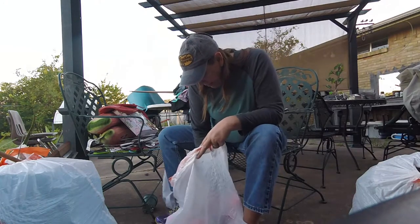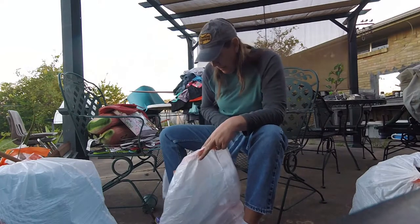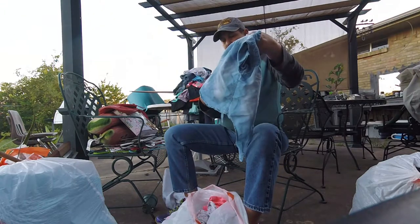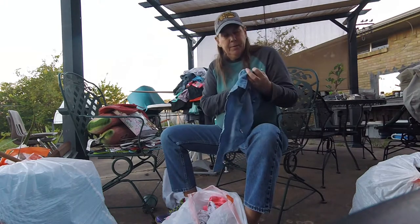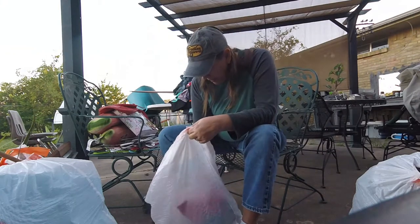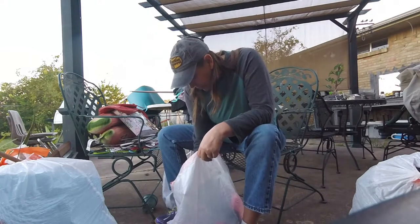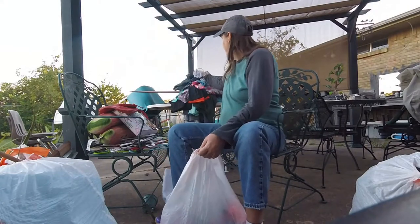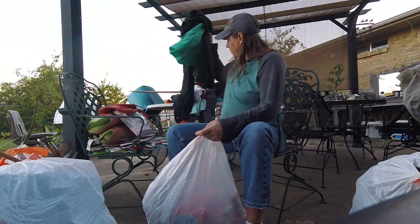All the rest of this is baby clothes. Oh, this is cute. It's a little bit bigger. It says Lucky on it, and it ties in the front. 24 month. That, wow, that looks bigger than 24 month. But yeah, everything else in here is baby clothes, a pair of socks. So I won't bore you with all that. Let's get on to another bag.